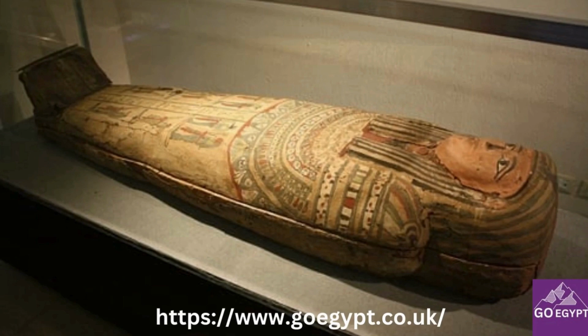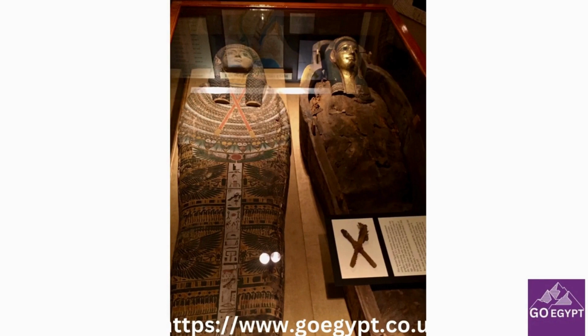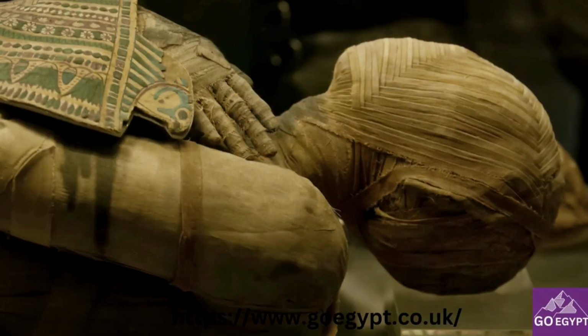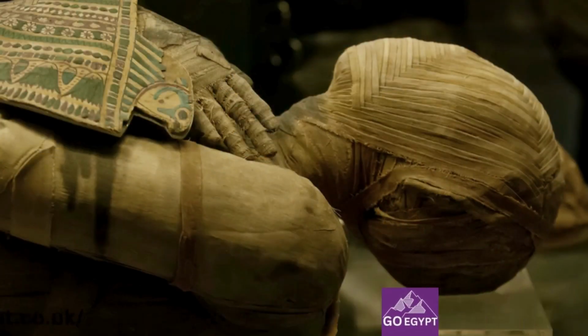Mummies and mummification in ancient Egypt. Introduction. Mummies are human or animal corpses that have been artificially preserved to prevent decay. The ancient Egyptians excelled in the art of mummification, preserving corpses for thousands of years.